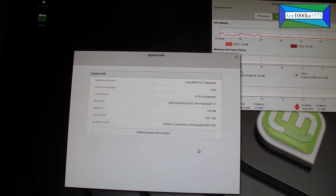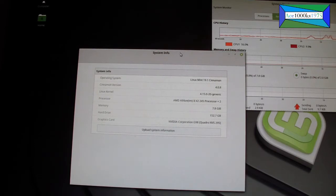And I found 8 gigabytes of RAM. It's DDR3, but it's the slowest RAM. I think it's not 1333 megahertz, I think it's 1066 megahertz or something. That's the slowest RAM. It's PC3 8500. So these are the specs for the computer.